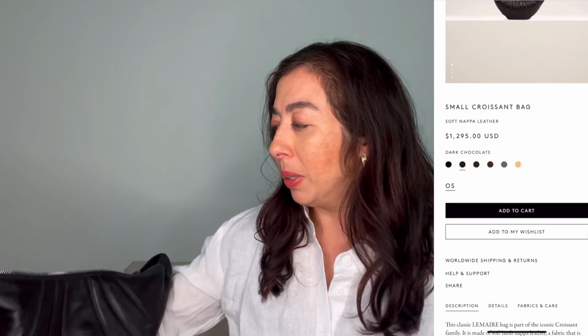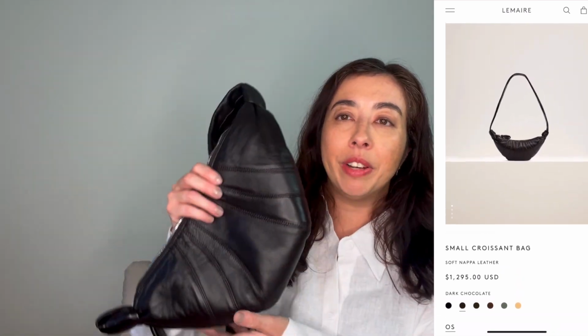But I thought for this quality of a bag, and honestly, I'm excited to have something from this brand. It's very understated, and to have something from Christope and, like I said, Sarah-Linh Tran, I'm really excited to have something from those designers in my collection.